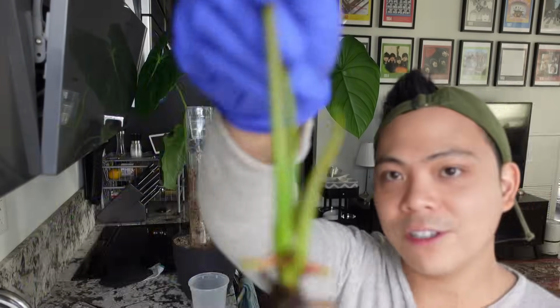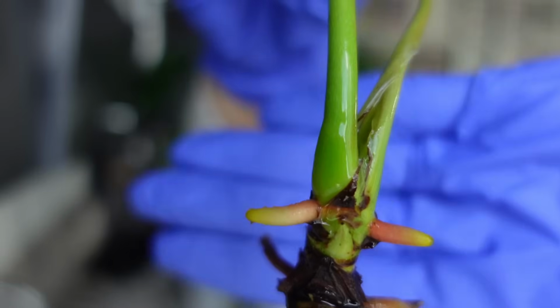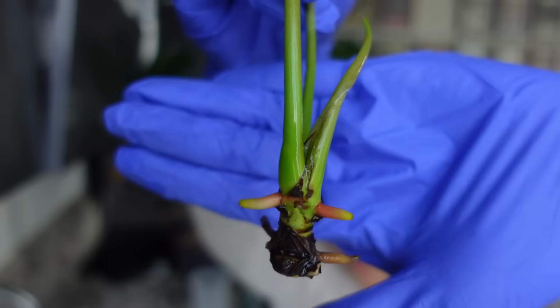This wasn't here. Do you see this? That is brand new. Remember, this was only a week. This is a week's worth of growth. Should I plant it now or should I wait a little bit? I think I'm gonna plant it now. That is so exciting, everyone.